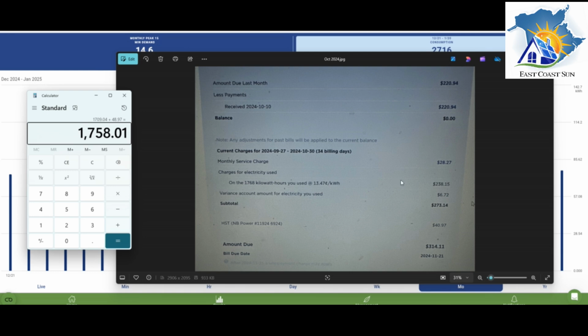The energy monitors that we're using are not considered revenue grade, but they are really good. So I would consider that acceptable. So what we're going to do is check the next month and reconcile the smart meter versus the energy monitor to see if we're out or not.